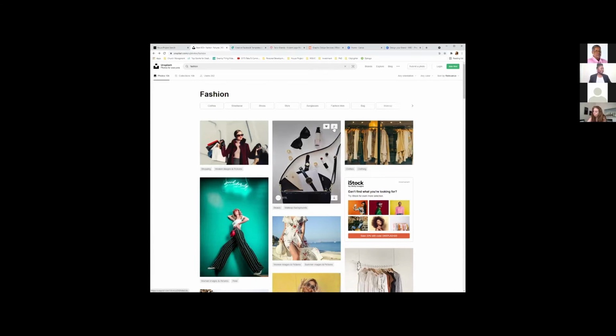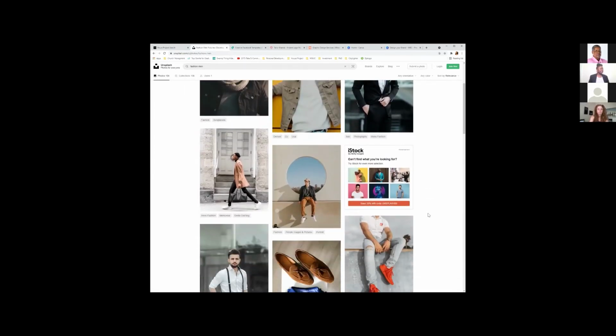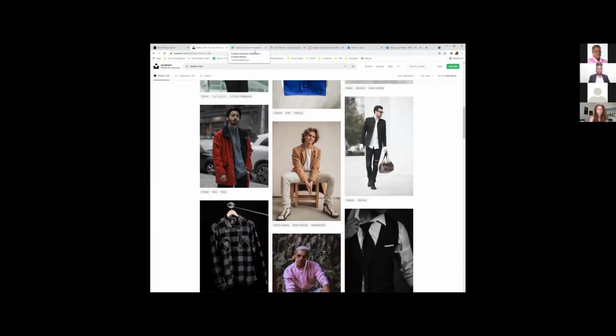So that's on Splash. No matter what industry you're in, they have different categories. It even goes as far as, once you type in fashion, it breaks it down to different components of fashion that you may be looking for. So it breaks it down to men's fashion, where you can select really cool pictures for your Canva designs.